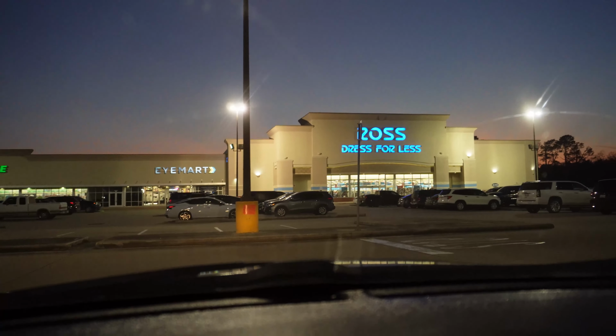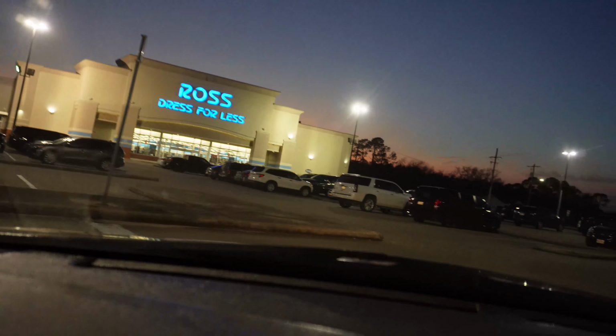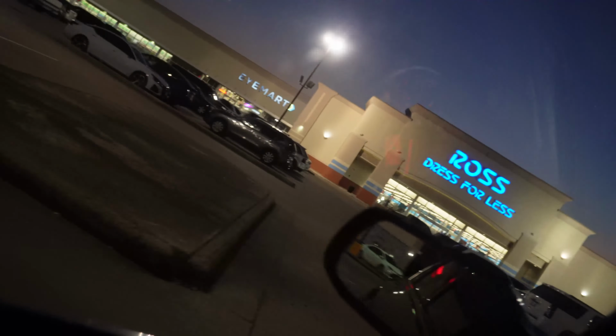May sound like an odd thing to say, but let's see if we can go find more socks. I think I've only been to this Ross like twice, so I'm kind of excited to see what they got in here. So let's go inside and see if we can find any of those Nike socks that we're looking for. Big money on those.